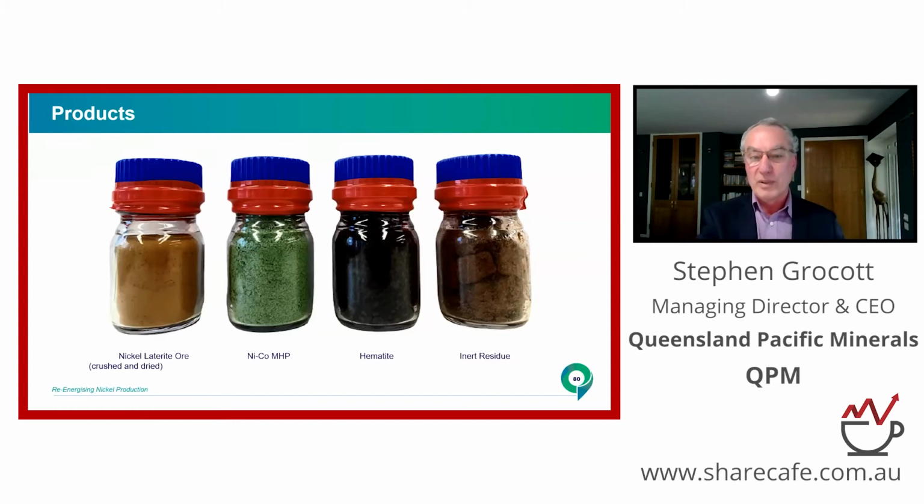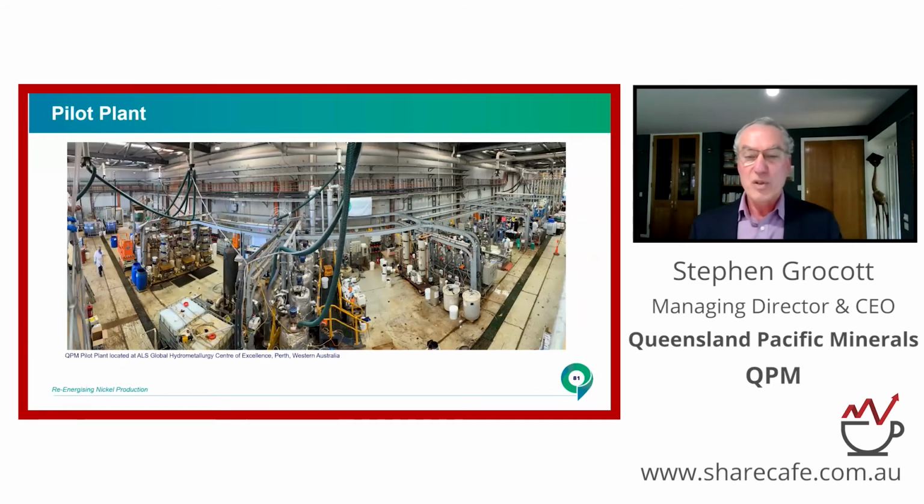Next slide, thank you. That just shows that the pilot plant is real, or that I'm a good photographer. This pilot plant was run for a couple of months. It needed 20 operators around the clock, ran for several weeks. So we have a very good process, but just as important as a good process is to have a good location to build your processing plant.